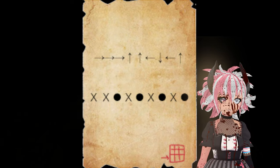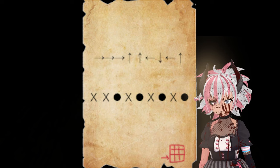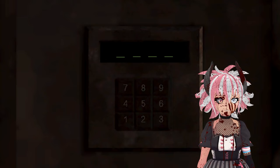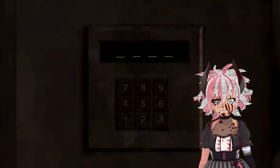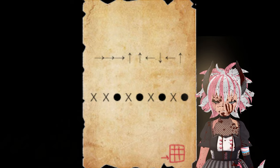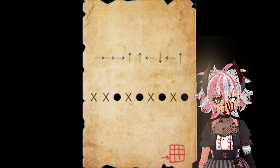Right, up, up, left, down, left, up. Well, let's see. What does it take? Oh, okay, so it is a numeric entry. Now, what could this be? It's only four long.